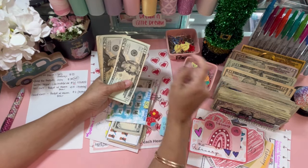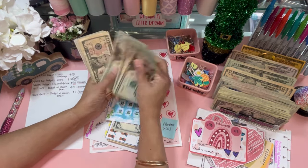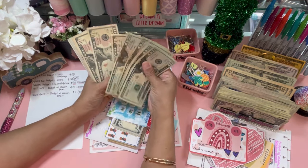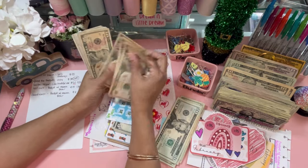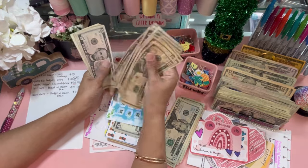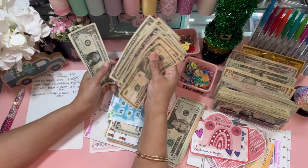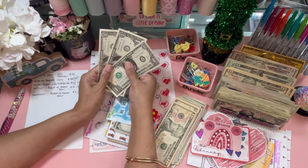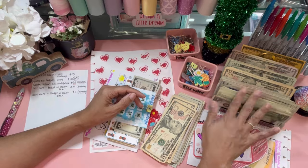Okay, so let's count this and make sure it is $203. Here we go. 20, 40, 60, 80, 100. So this is 1, right? Let me put this down. So that's 100, 10, 20, 30, 40, 45, 50, 55, 60, 65, 70, 75, 80, 85, 90, 95, 96, 97, 98, 99, 100. So that's 200 there and 3. Is that not amazing?